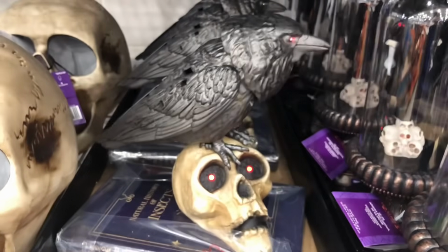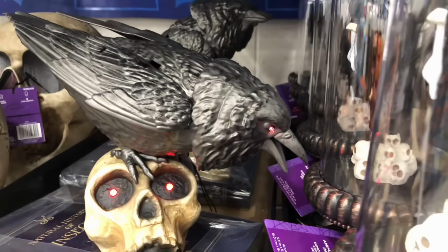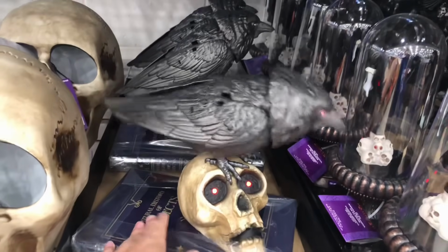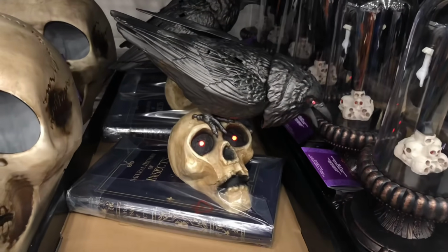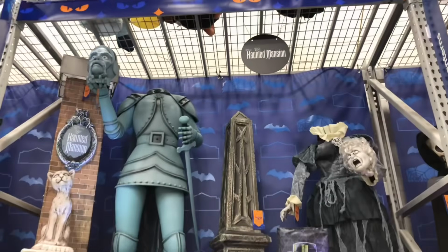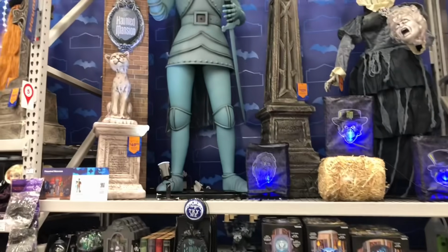And ooh, look at this bird here. It's actually a pretty cool looking tabletop, pretty creepy. I like how the bird moves on there. Certainly pretty cool animation. Here we got this big skull that lights up and some smaller skulls. Here we have the Disney Haunted Mansion section now, and we got some more animatronics to look at here.